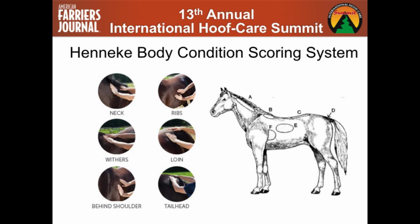I get this question a lot: what's one area that you might be surprised is not evaluated? One part of the body that's not scored? What's an area in people that we tend to carry weight? In the belly, right, yeah.